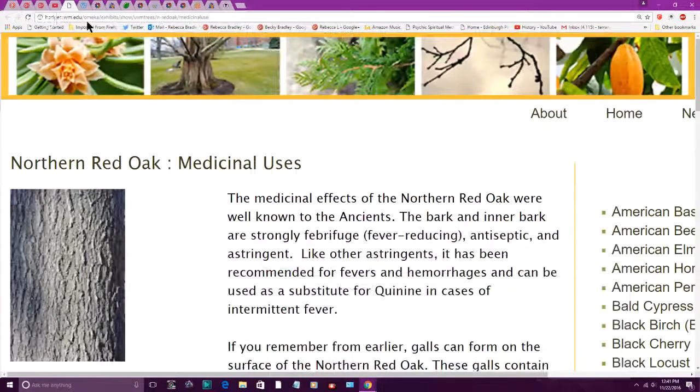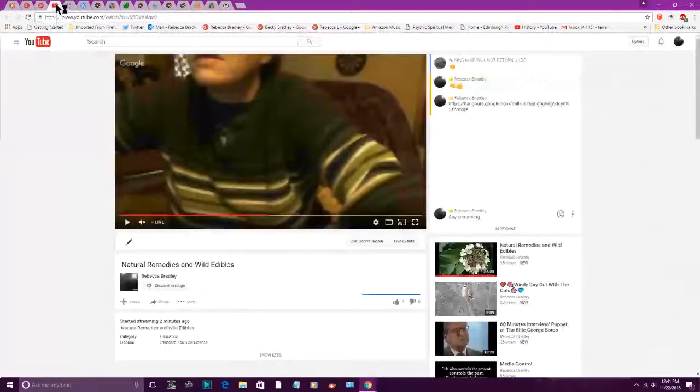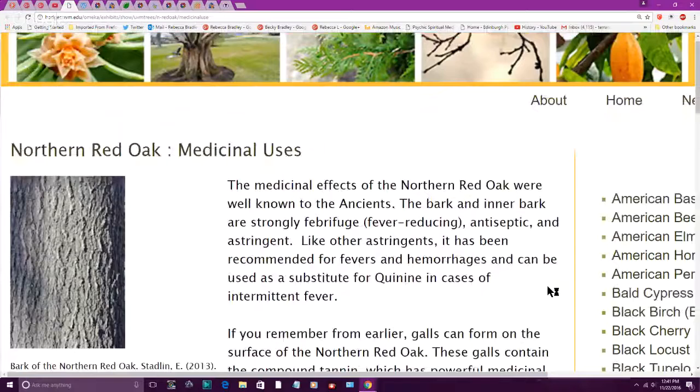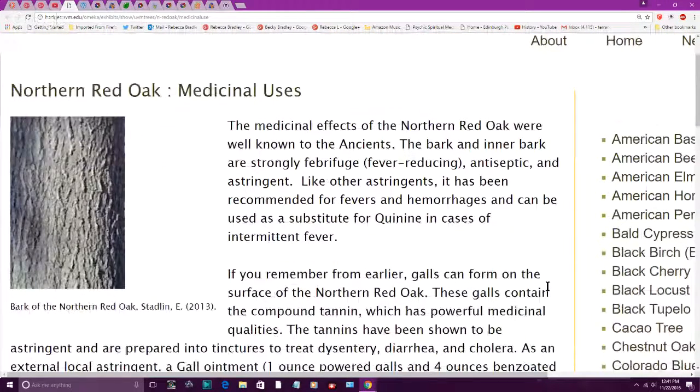Hope this is showing up. I have no way to see. But anyway, the medicinal, northern red oak. The medicinal effects were well known to the ancients. Bark and inner bark are strongly fever reducing, antiseptic, and astringent. Like other astringents, it has been recommended for fevers and hemorrhages and can be used as a substitute in cases of intermittent fever.